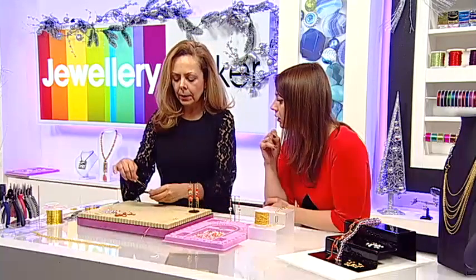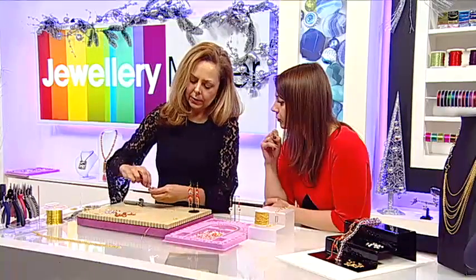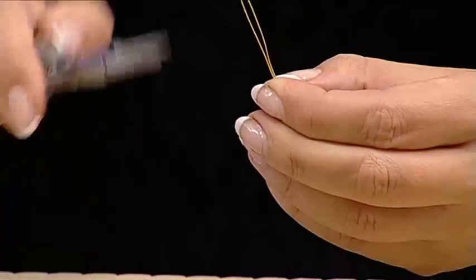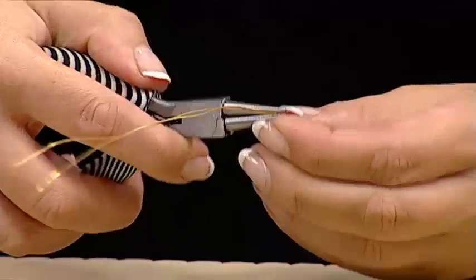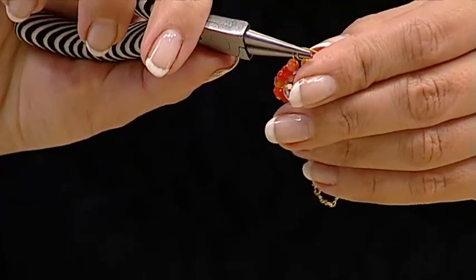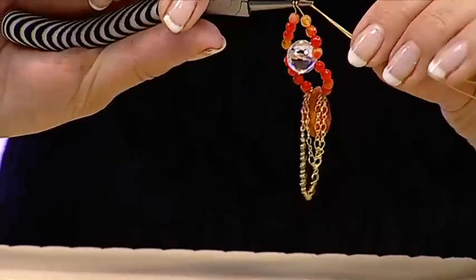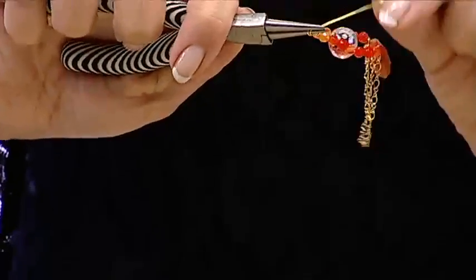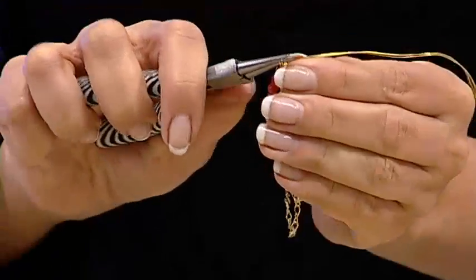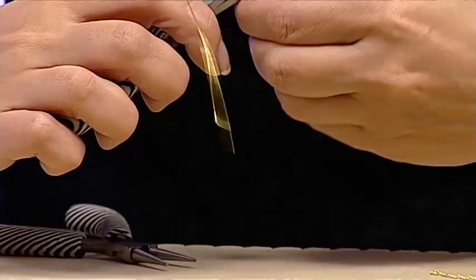Lovely. And then what I'm going to do is take my wires up to the top and just pinch them together, hold them in place, and take my round nose pliers and bend them over to a right angle, and take them back again over the top of my pliers, moving my pliers so I'm holding them vertically, and then wrapping the wire around to create a neat little loop at the top there, and then that will be attached to my earring wire.